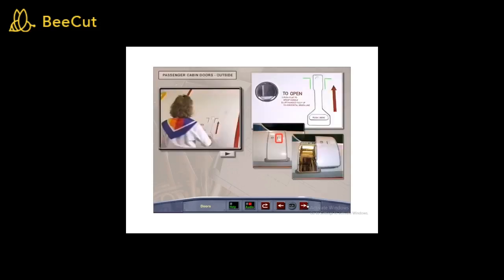When opening the door from the outside, push in the flap and grasp the handle. Raise the handle all the way up to the horizontal green line. This action unlocks the door and disarms the escape slide if it was armed. The door may now be pulled out to its fully opened position.